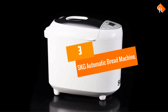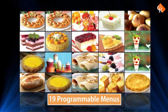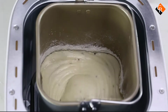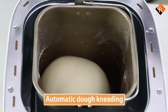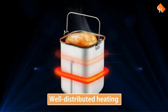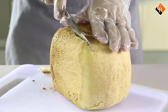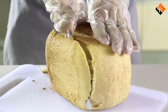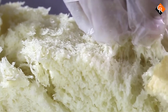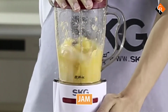At number 3, we have the SKG Automatic Bread Machine. Here's some good news for amateur bakers. If you are facing challenges baking high-quality bread, then consider buying the SKG Automatic Bread Maker. This bread machine comes with multiple automatic settings and several features that are particularly friendly to first-time bakers. To bake your bread, you just need to add your ingredients in its box-like compartment, select your preferred cycle and allow the machine to take care of the rest.